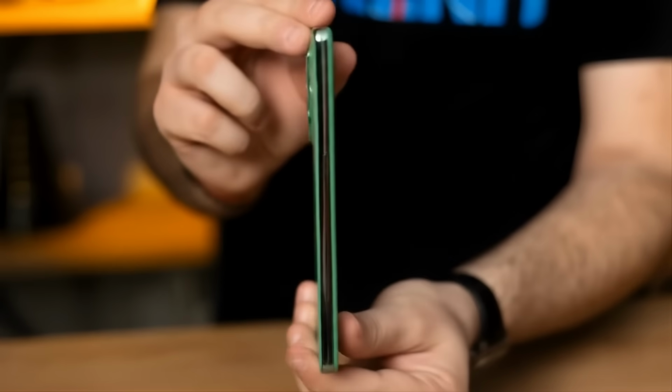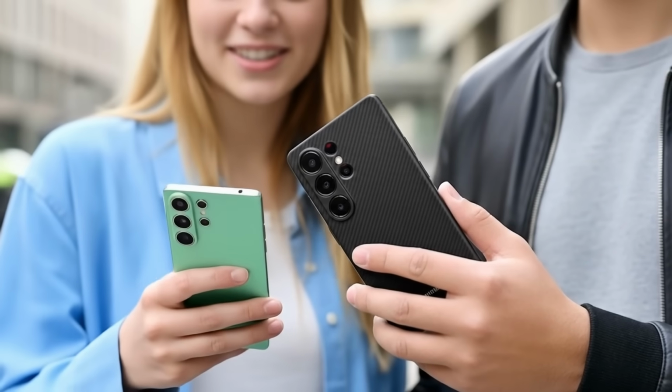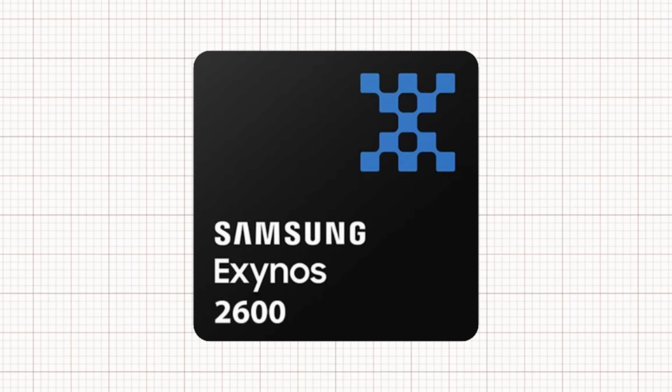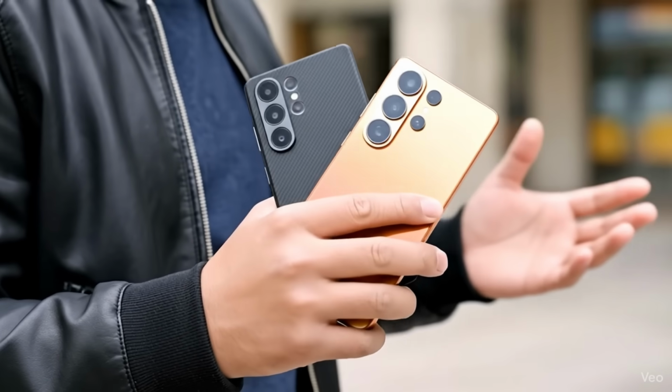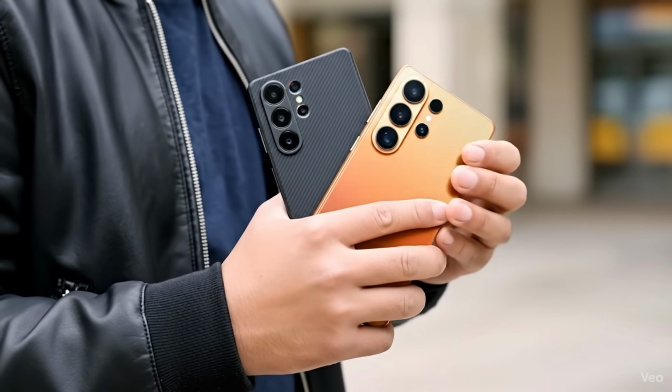The Samsung Galaxy S26 Ultra is already making headlines, but not exactly for the reasons fans were expecting. From unexpected delays to a surprising downgrade in its Exynos 2600 chip, it seems Samsung's upcoming flagship might be facing more challenges than anticipated. Let's break down everything that's been revealed so far.